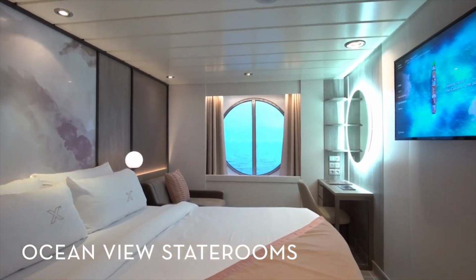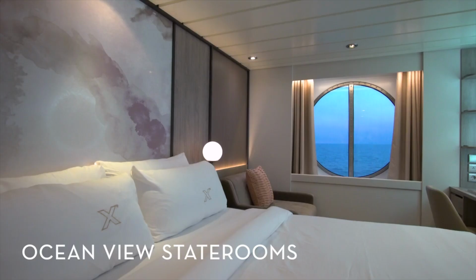The next stateroom is ocean view cabins. These rooms have a window to enjoy the views and natural light. However, the window does not open.